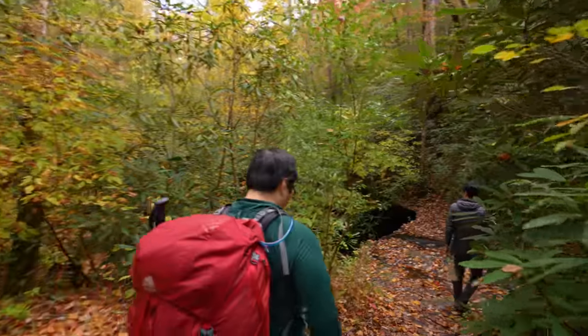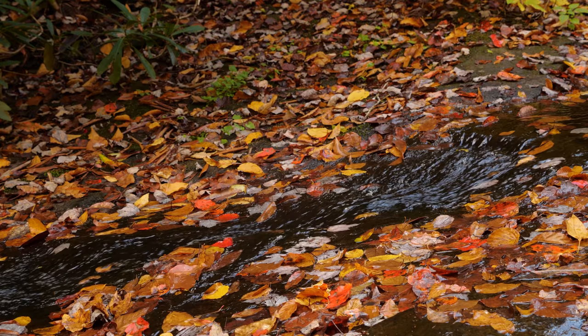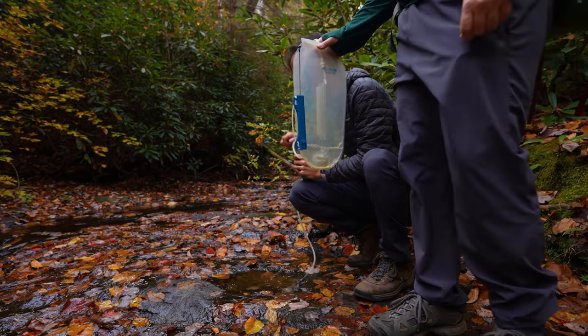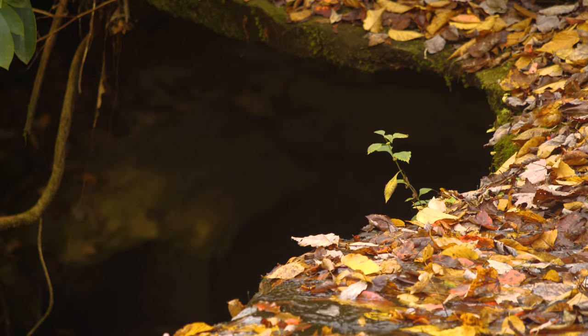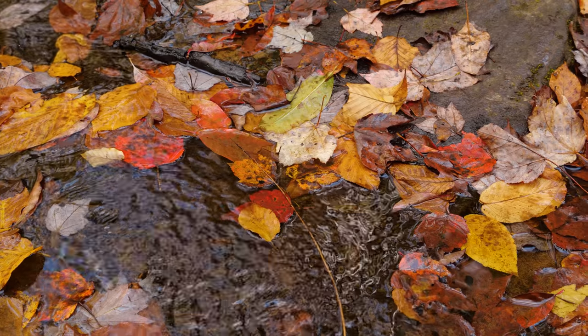The path led straight to a stream feeding into the falls, so we decided to fill up on water. And this time, we had finally given our water filter proper maintenance. Yeah, this is maximally lubed. The falls trickled off of a sandstone ledge, and the colorful autumn leaves were contrasted by the cool, dark waters.